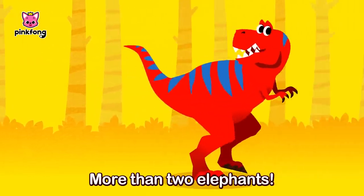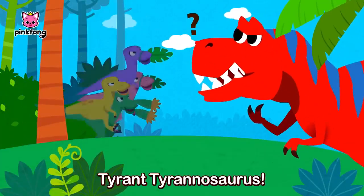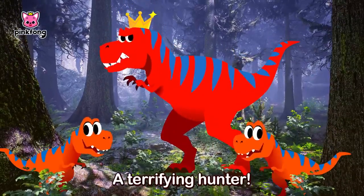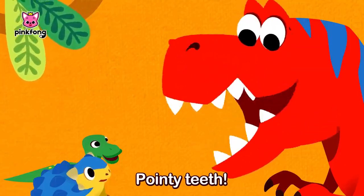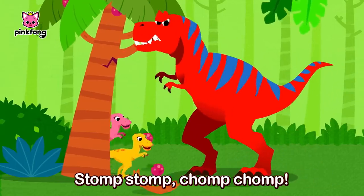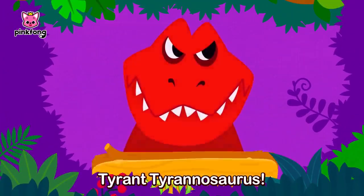In weight, more than two elephants. Stop, stop, chop, chop, Tyrannosaurus, tyrant, Tyrannosaurus. The king of dinosaurs. T-Rex, T-Rex, a terrifying hunter. Short arms, two fingers, pointy teeth, 8 inches long. Giant jaw eats up to 500 pounds. Stop, stop, chop, chop, Tyrannosaurus, tyrant, Tyrannosaurus.